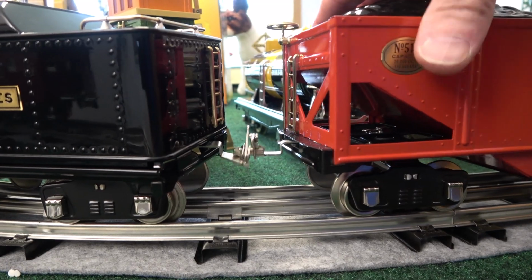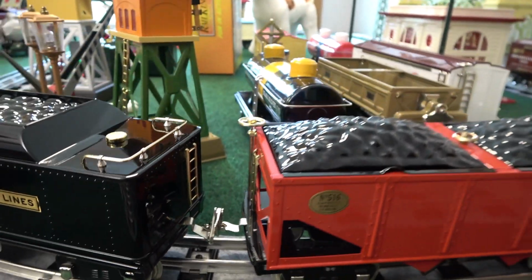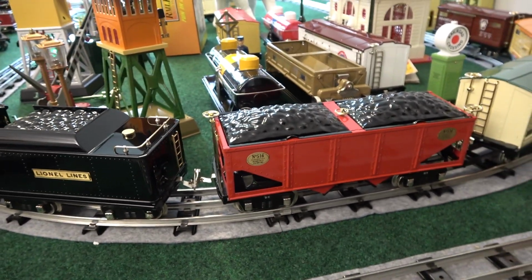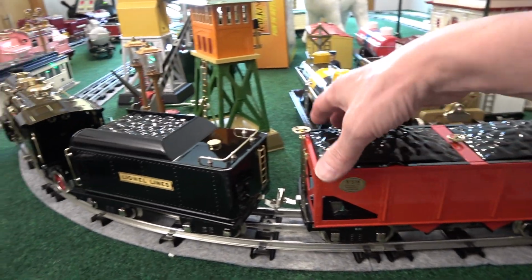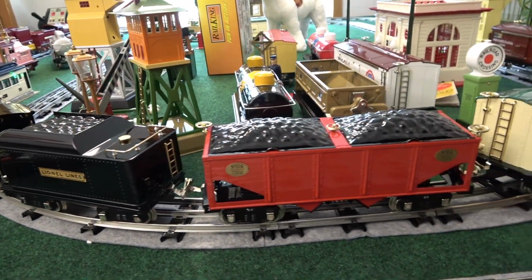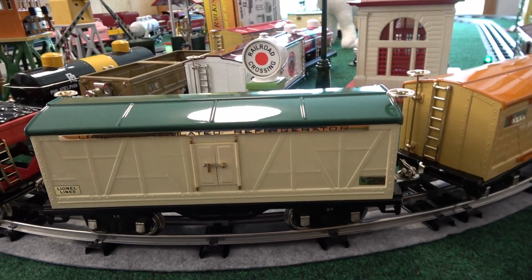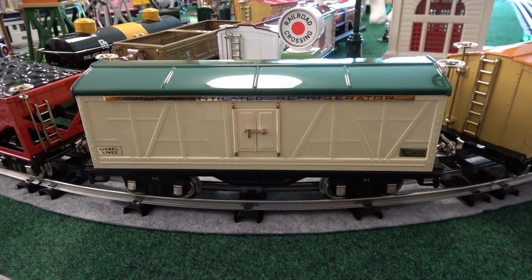If I put a 200 series car, these would be much higher, so I'd have to bend and do all kinds of weird things to get them to couple behind the engine. Plus the height of the cars wouldn't look right either because it'd actually be a little bit higher. So yeah, this one's great for a 500 series. Then I have a 514 refrigerated car right here.